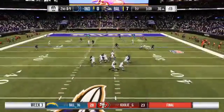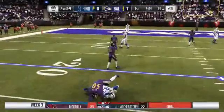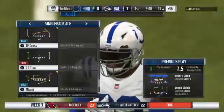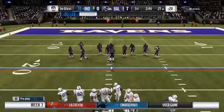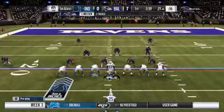To throw on 2nd down is Newton. Got a man. It's Brashad Perriman. And he'll be brought down at the 21, just shy of the 20 in the red zone. And they'll get 9 there as that sets them up better for 3rd down. Play number 7 coming on this drive. It's 3rd and inches.